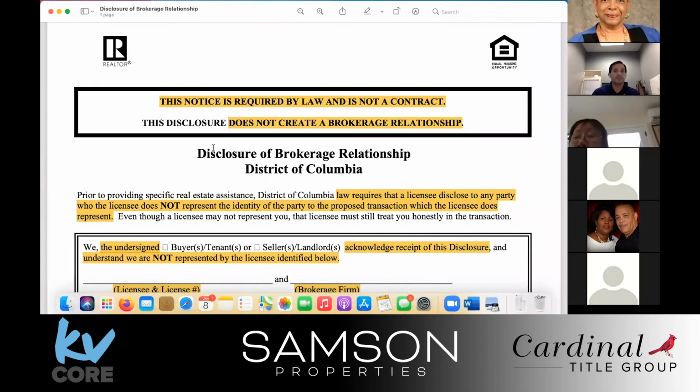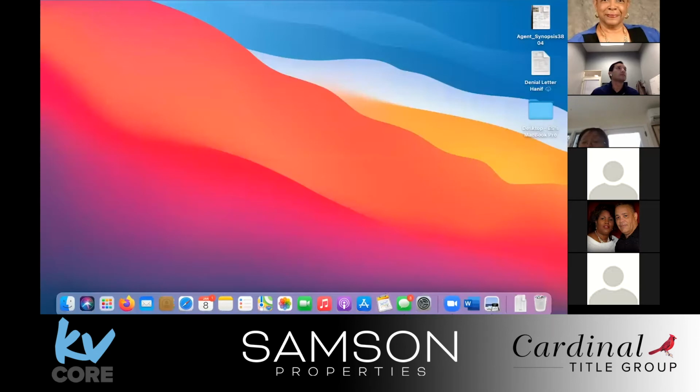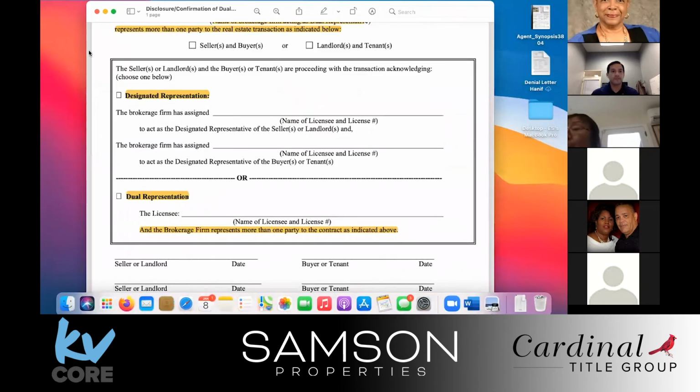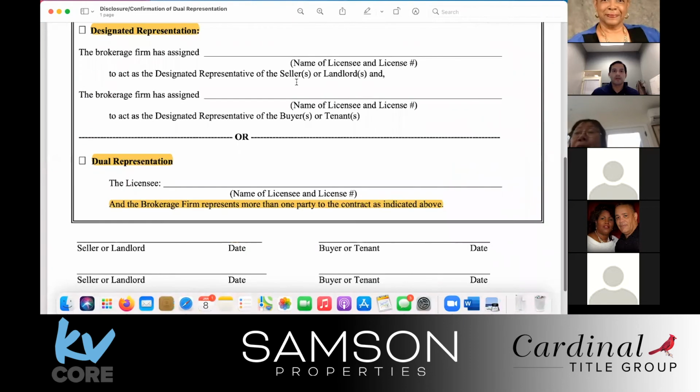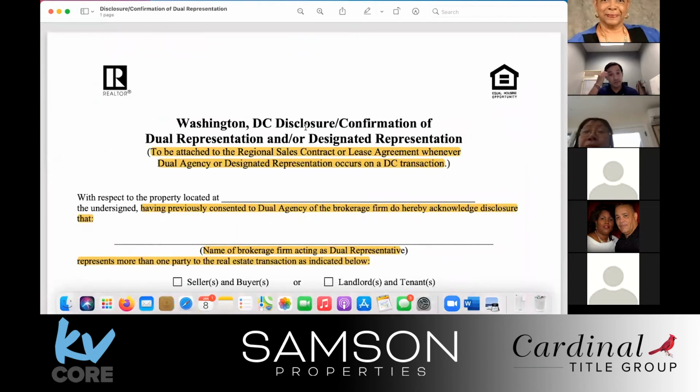A lot of forms. I don't see any screen other than pictures. But now I think I was downloading earlier and the screen disappeared. I don't know how I can restore it. But everybody else can see the screen, this form, Washington, D.C. disclosure confirmation of dual representation.